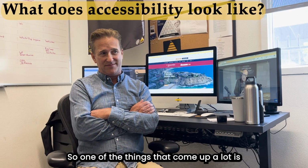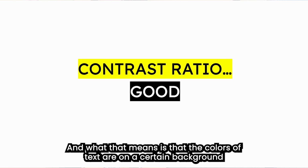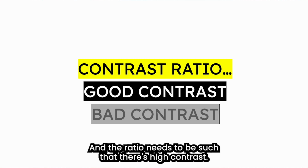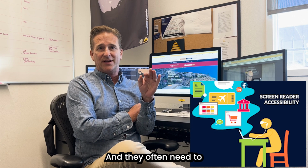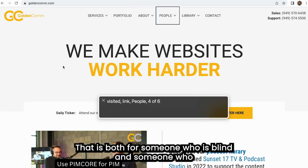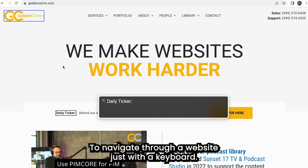So one of the things that come up a lot is contrast ratios, and what that means is that the colors of text are on a certain background, and the ratio needs to be such that there's high contrast. But someone that's blind needs to use a screen reader, and they often need to use a keyboard to navigate a website. And so that is both for someone who is blind, but someone who is unable to use a mouse. You need to be able to navigate through a website just with a keyboard.